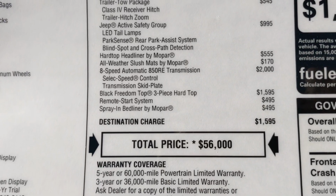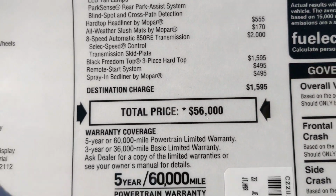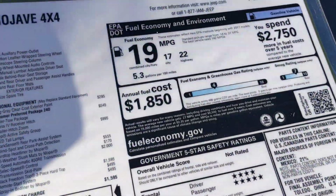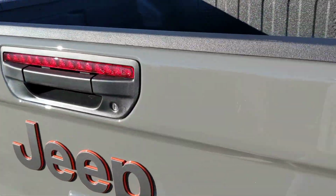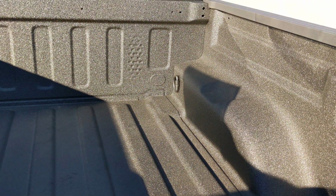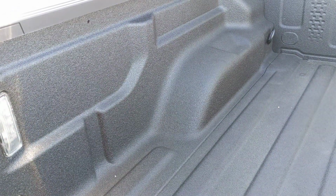And it adds up to $56,000 even, and that's with the destination charge. So not bad, really. Now, I got the spray-in bed liner, which I think is a must. If you buy a truck without a spray-in bed liner, you end up getting it anyway. This also has the LED lights in the bed as well, which is nice.